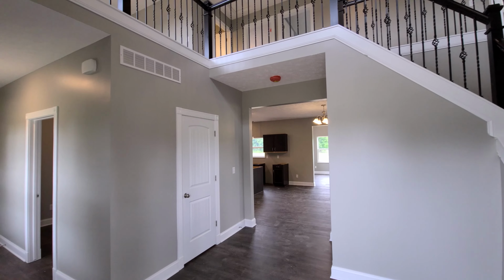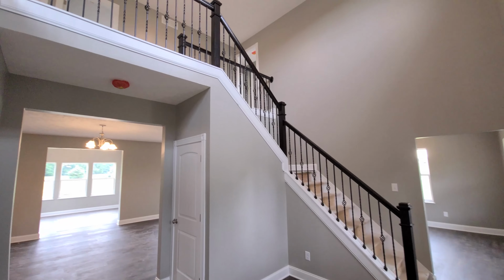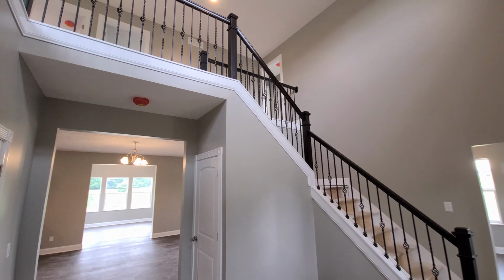9-foot ceilings throughout the main level give a more open feel, and the foyer is now open to the second floor and features an L-shaped staircase with stained rail and iron spindle. This reimagined space creates a big wow factor when entering the front door.